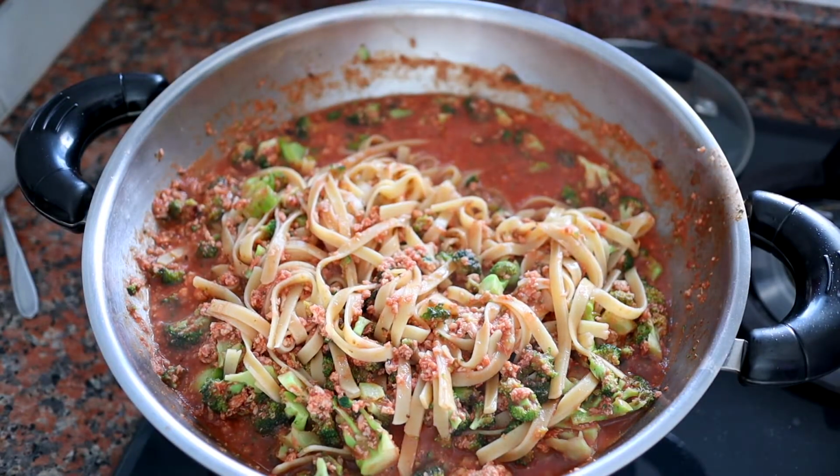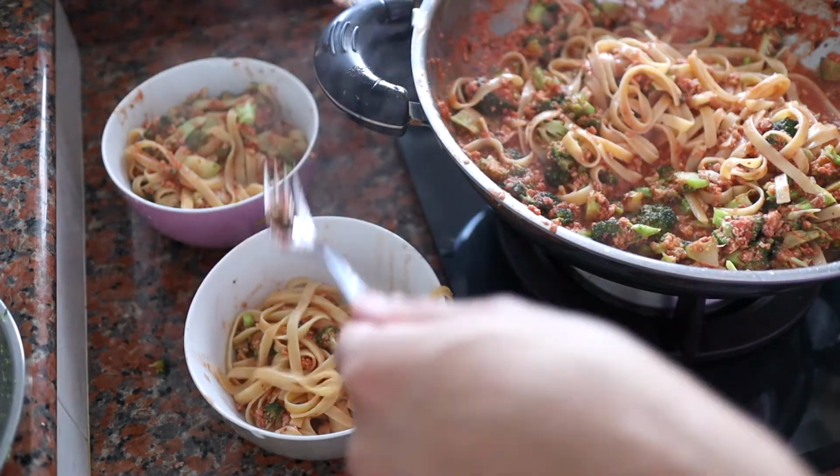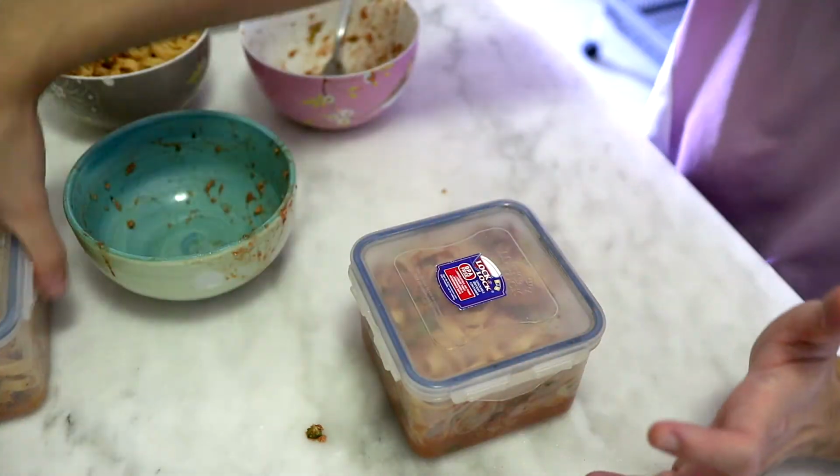For $9.45 and about half an hour of effort, this yields lunch for me and Natasha, and again one free box of noodles which I could reheat the next day. Alright, so the pasta dish is done and I'll be giving it a taste. Let's see how it tastes.